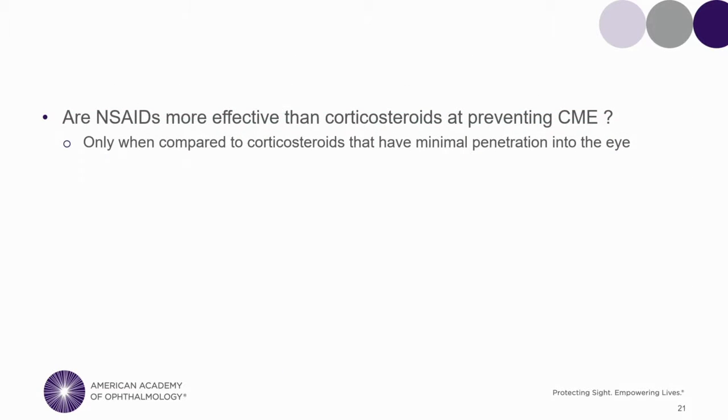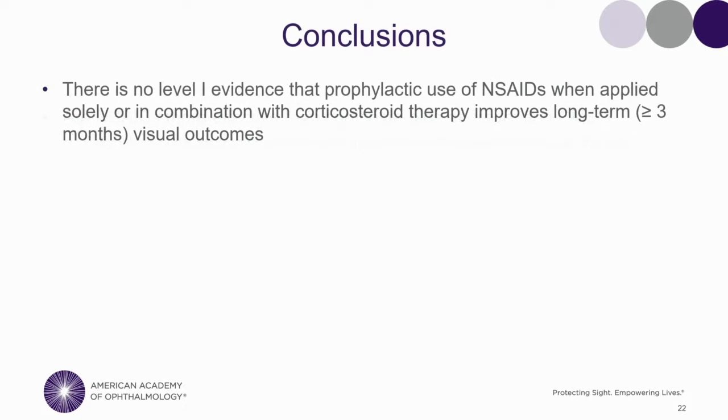So are NSAIDs more effective than corticosteroids at preventing CME? Only when compared to corticosteroids that have minimal penetration into the eye. So despite widespread and common practice, there is a lack of level 1 evidence that prophylactic use of NSAIDs, when applied solely or in combination with corticosteroids, improves long-term visual acuity outcomes after cataract surgery.